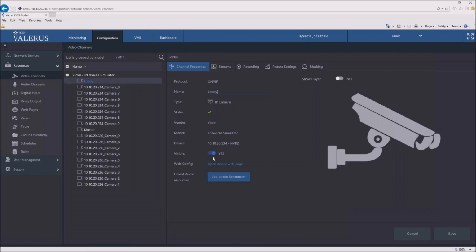I can open the device web page. If I need to browse to the camera and do things on its web page, I can do it from here, which typically won't be needed with Valerus. And if I need to add audio resources, add microphones in places like an interrogation room where I need a microphone to go with the camera, it can be done right from this button.